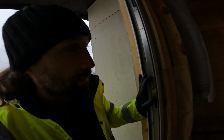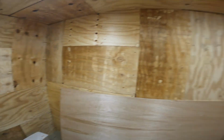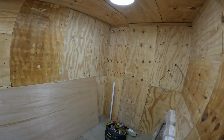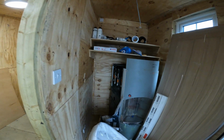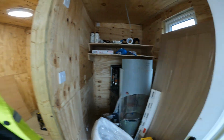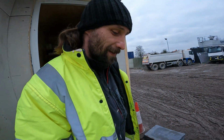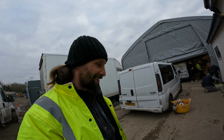So yeah, this is how it is at the moment. We have lights, we have the plumbing done. I even did a few shelves here for the machine, for the colors. And we have a few steps here, 150 mil insulation. Anyway, let's go and start to do some work.